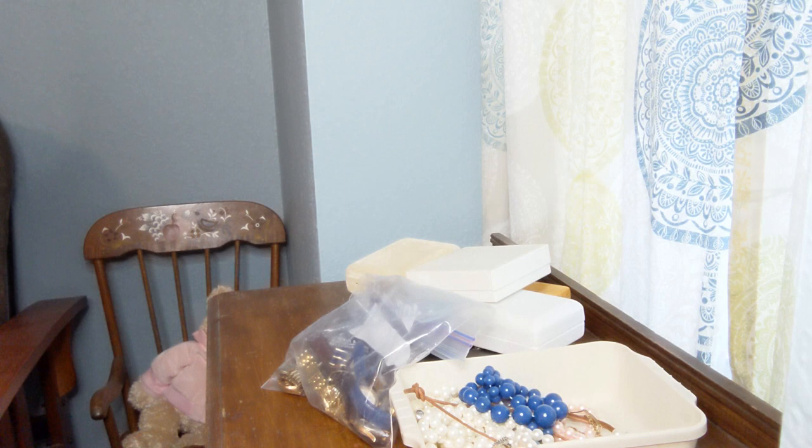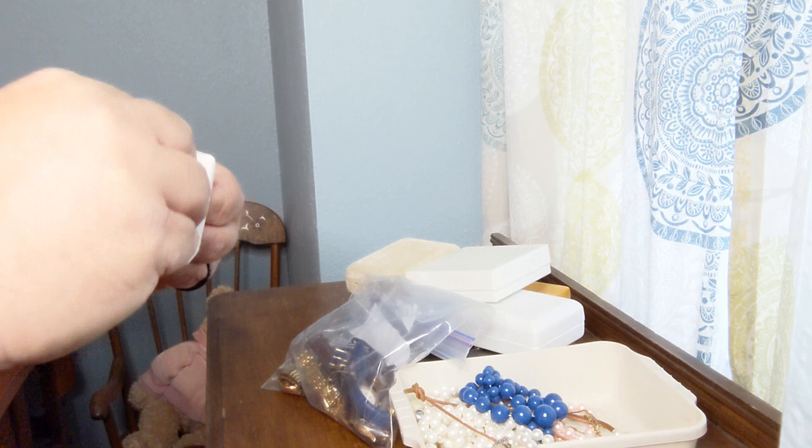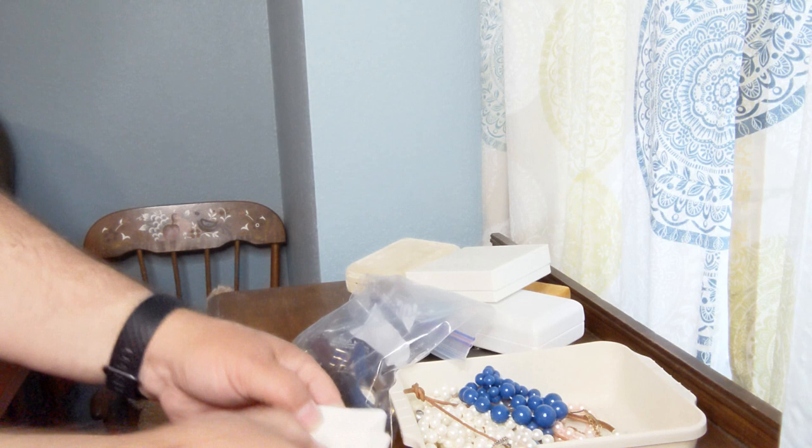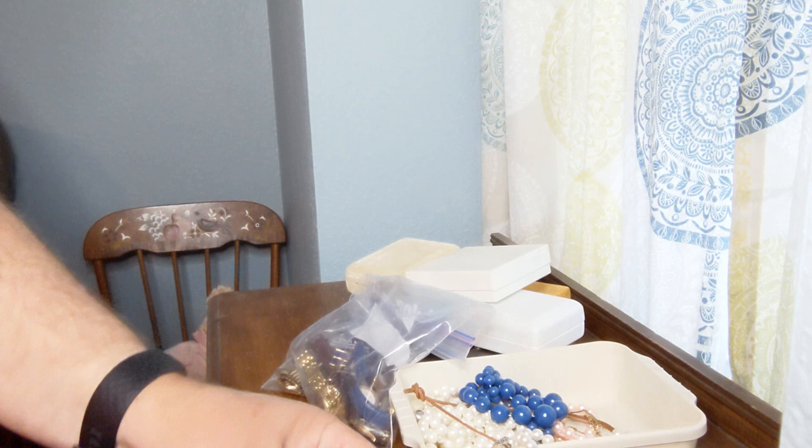Let's see what these are. Don't think those are anything. Yeah, there's no mark on those. However, now I'm curious about these from Helzberg's. If that's the original box, they surely would be gold, but not a whole lot of gold there. And whatever it was, I just broke it. I literally just broke that earring right off of there. Don't think that's ever happened to me before. Well, we'll check that out. I guess we got some scrap, perhaps.